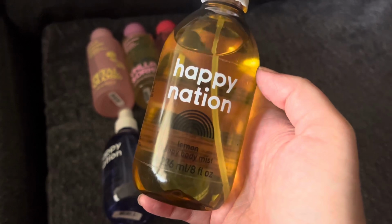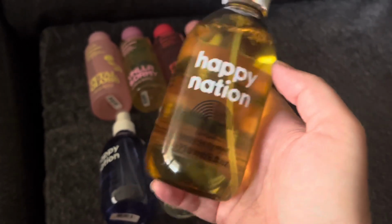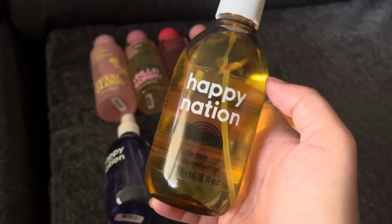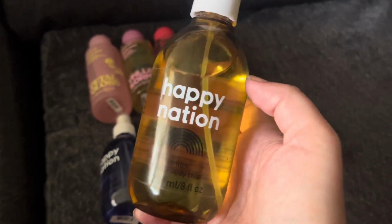feel like I would want to wear this some now, because it is mood lifting since it's got the lemon essential oil in it. So I would want to wear it now for that reason. So I'll probably start wearing this some now, but I feel like once we get into the warmer weather is when I'm really going to want to be going overboard with it.